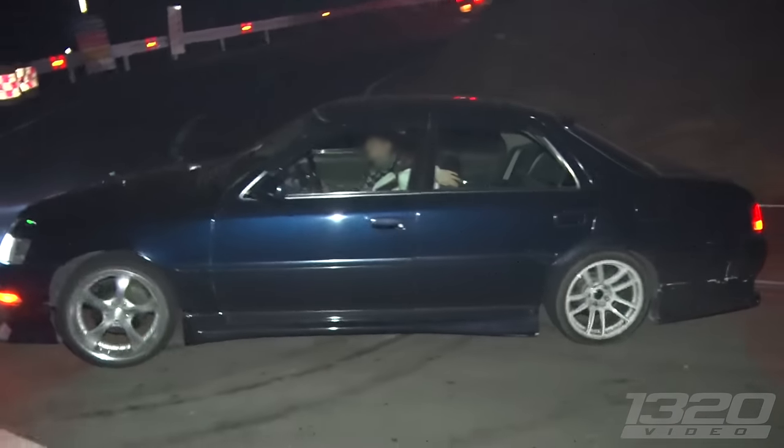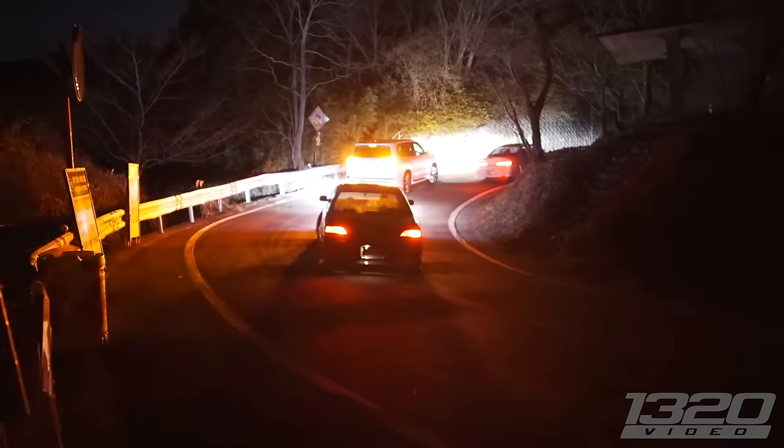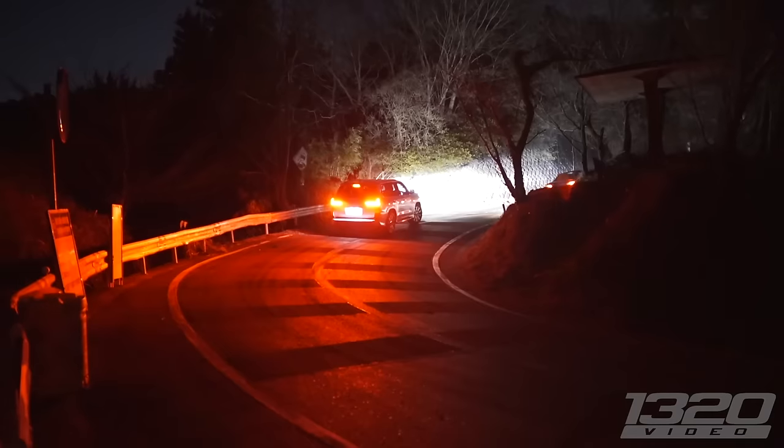Our second drifter is here, pulled up in the Toyota Cresta. We're gonna find out what's going on with this car and see some tandem drifting soon. I'm really excited for this. I've seen videos side by side going up in the mountain. I really wanna see it tonight. So freaking insane. We're on a freaking mountain in Japan, just tearing it up.